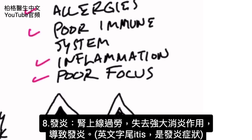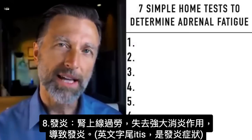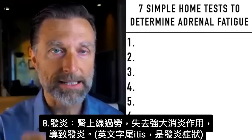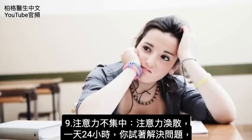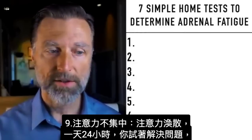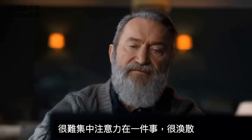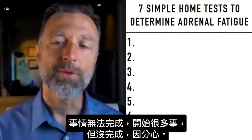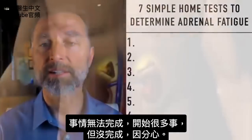You may have inflammation because when you run out of adrenal function, you lose those powerful anti-inflammatories, and then you end up with inflammatory conditions. So anything that says itis is an inflammatory condition. And you may have poor focus because with the adrenals, you're kind of scattered. You're all over the place. You're solving problems 24/7. And so it's very difficult to put your attention on one thing over a period of time without shifting to another topic. So that relates to completing things. You might start a lot of things, but you just don't complete them because you get distracted.